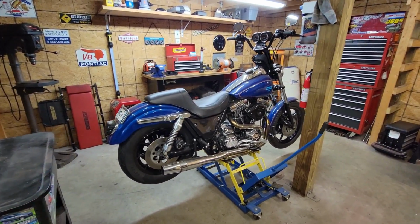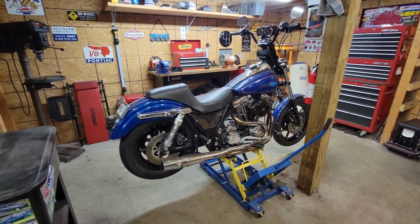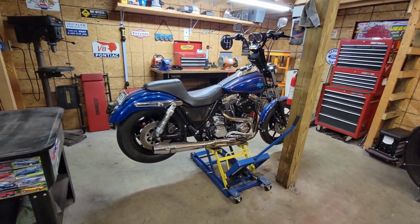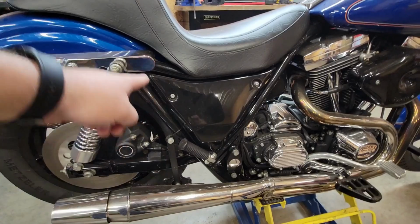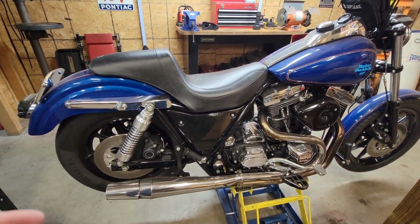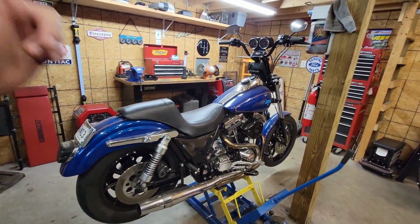So, 91 Harley Davidson FXR, prequel to the Dyna, also kind of a bastardized bike. Harley guys hated them when they first came out because of this little triangle right here. They all look like a Honda. Didn't like it, wasn't really accepted. Now there's a big cult following, and I love it.